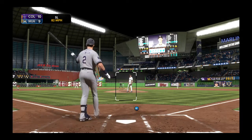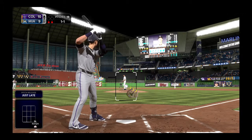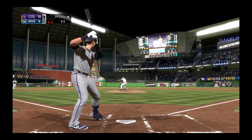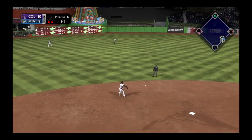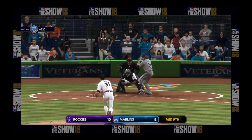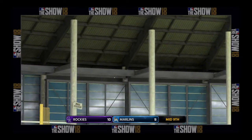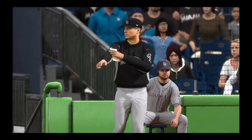And this one misses to Tulowitzki. It's 1 ball, 1 strike. Hit on the ground to short. And the throw to first is in time, but the damage has been done as the side is retired. The Rockies push across 2, both coming on this 2-run home run. Last chance coming up here for the Marlins. It's the Rockies 10 and the Marlins 9.